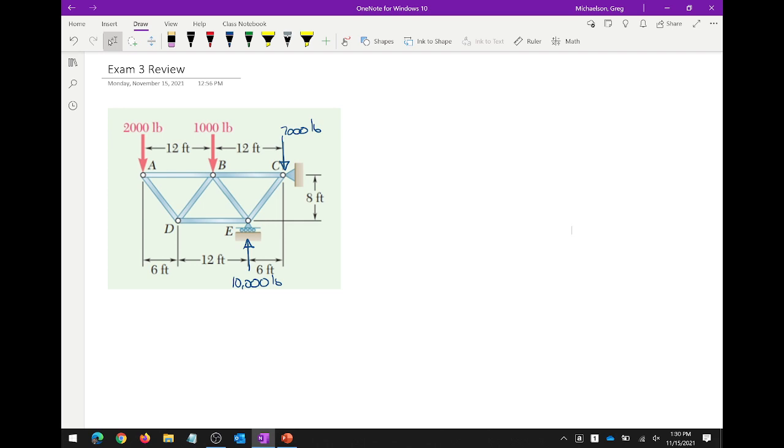I want you to answer this question. Could we start our problem at joint E? The letter E. Could we start there? You're shaking your head no. Why? Exactly right. You can start your analysis with a joint that has at most two unknowns. You cannot start your analysis at joint E because there are three members going through joint E. That doesn't mean we can't solve joint E. That just means we can't solve it right now, okay?